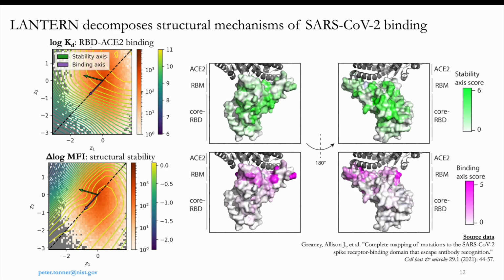We also analyzed a recently published dataset of the SARS-CoV-2 spike protein. We identified two distinct axes in the learned latent space that capture different aspects of the protein's function. First, there is the stability axis, which points in a direction of decreased structural stability, shown in green. This decreased structural stability also naturally disrupts the binding of the protein to the ACE2 receptor. A second axis, which we term the binding axis, shown in purple, also follows a trajectory with decreased binding affinity, but without any loss of structural stability.